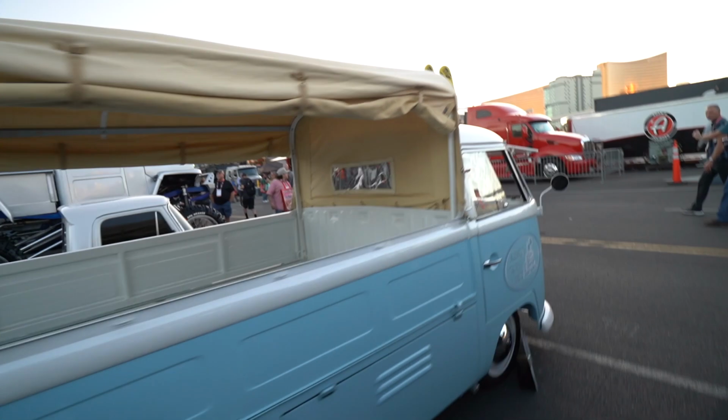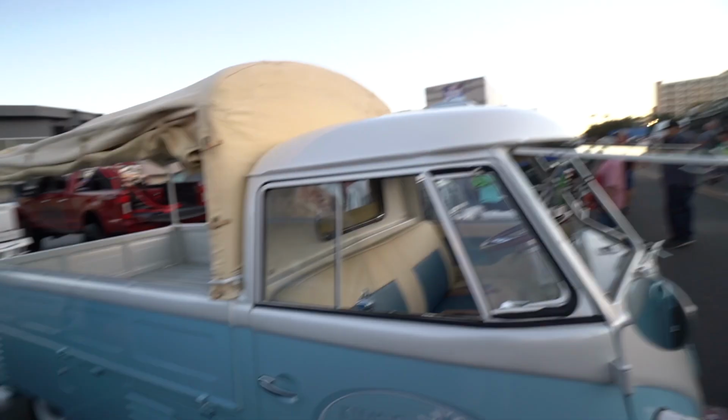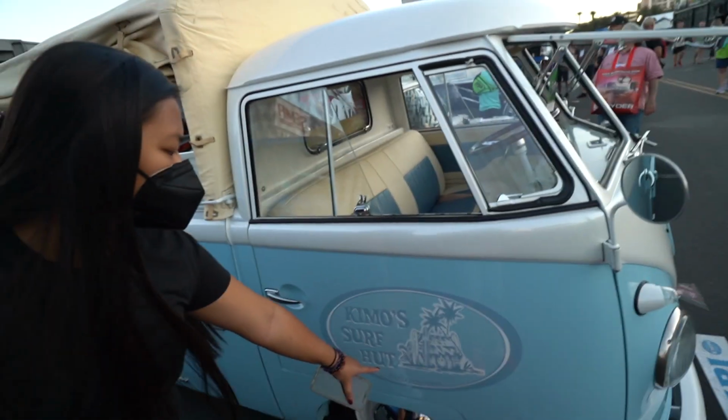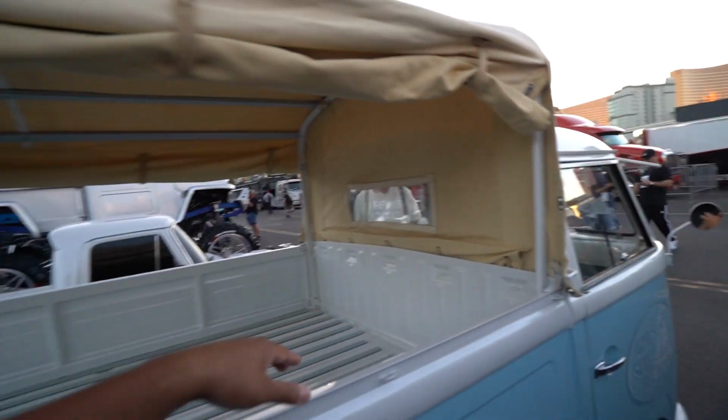All right, Rhea found this, but we got something Hawaii native. I want to say this is someone owned in Hawaii. Kailua, Kimo Surf Hut. And they actually just chopped everything out from the back and turned it into a little, you know, I don't even know what you call it. You know what this reminds me of?